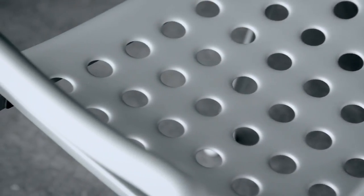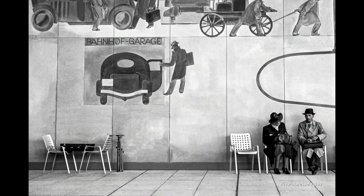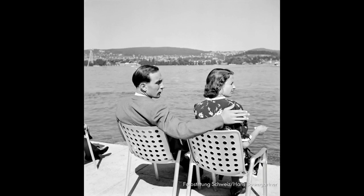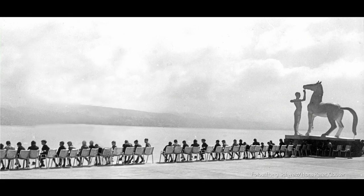The Landi's name is derived from the Swiss National Exhibition of 1939, the Schweizer Landesausstellung. The Landi was designed by a young person who hadn't designed a chair before, Hans Coray, a linguist. The first sketches were made in 1938, and in 1939, 1,500 chairs were at the Schweizer Landesausstellung.